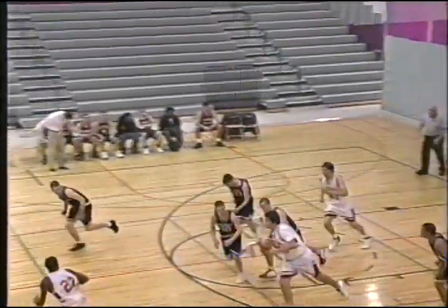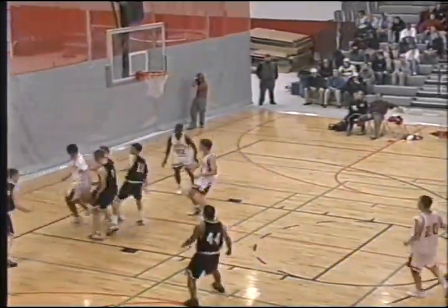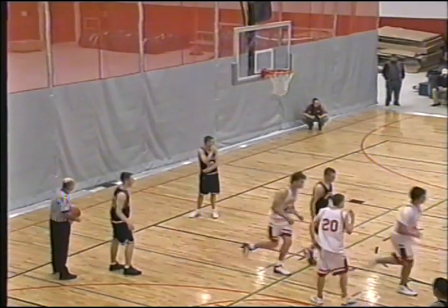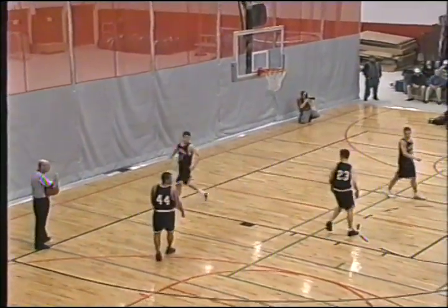Another block by Adam Donovan. And another great outlet. Marcus Burke can't get it to go. And it's going to be, I think he was out of bounds. I think Adam Donovan touched the ball when he was out of bounds. He had a foot on the line there.